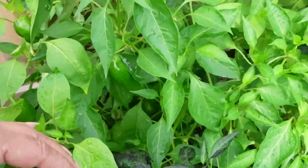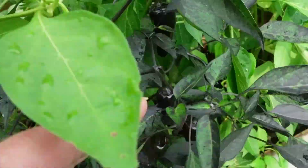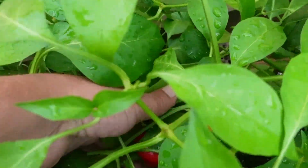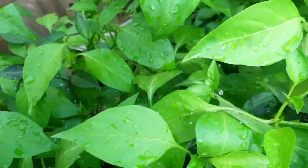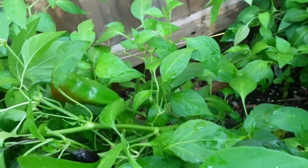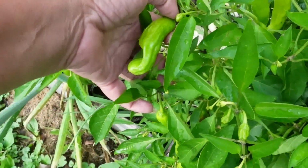And then I got more, these are the Anaheim, I believe. Here is the Count Dracula. And these are black, and they will turn a wonderful lipstick red. And one thing I've been picking a lot of, and right now they are dehydrating, is the paprika pepper. I'm dehydrating them, and I'm going to go ahead and powder them up. This looks like another, I think that's an Anaheim. And shishitos. I've been picking so many shishitos, and I absolutely love them.